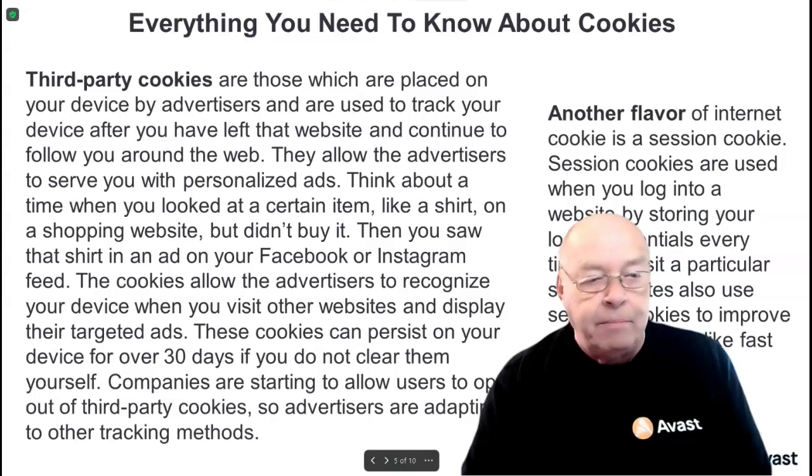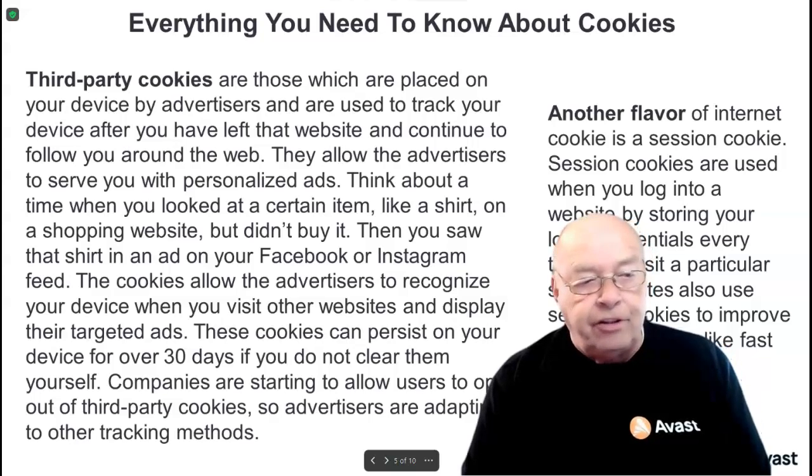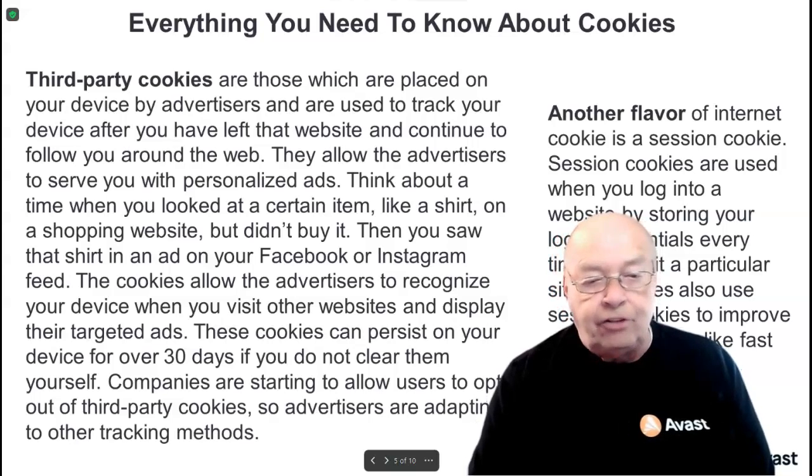Think about a time when you looked at a certain item, like a shirt, on a shopping website, but didn't buy it. Then you saw that shirt in an ad on your Facebook or Instagram feed. The cookies allow the advertisers to recognize your device when you visit other websites and display their targeted ads. These cookies are persistent on your device for over 30 days if you do not clear them yourself. Companies are starting to allow users to opt out of third-party cookies, so advertisers are adapting to other tracking methods.